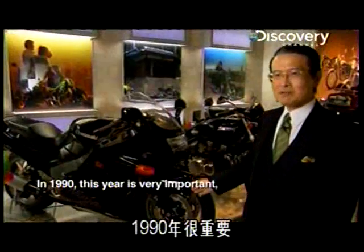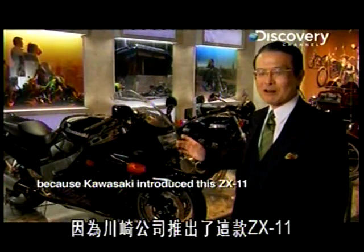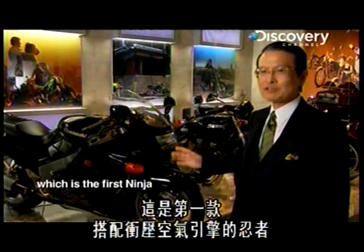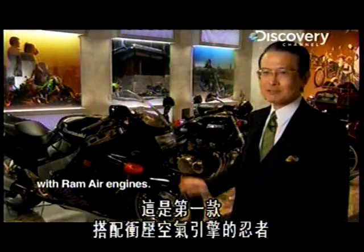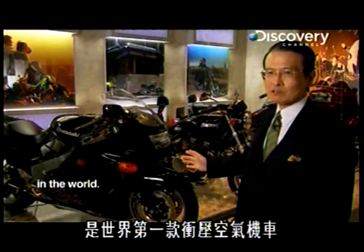In 1990, this year is very important because Kawasaki introduced this ZX-11, which is the first Ninja with ram-aired engines. It's the first ram-aired motorcycle in the world.